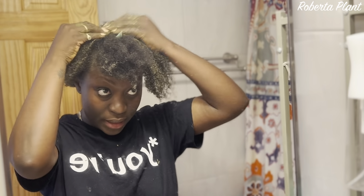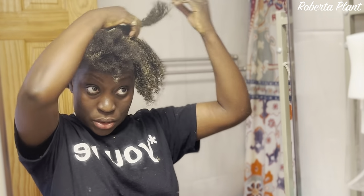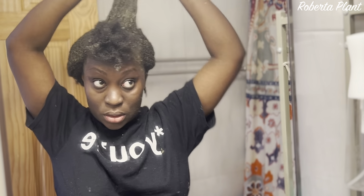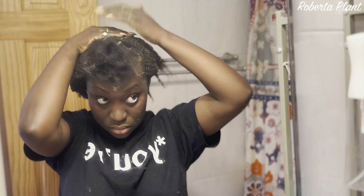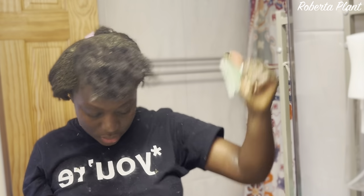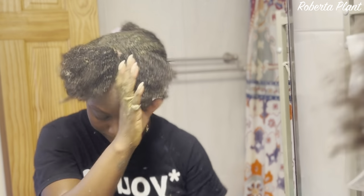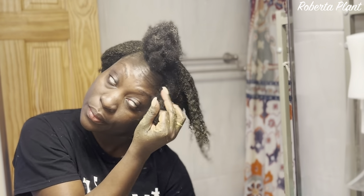I have a lot of white and light color sheets too, so that's another downside about using natural oils and stuff like this in your hair. It stains your sheets a lot. But ain't nothing bleach can do. I just haven't gotten to it. I'm trying not to bleach my stuff like that because I need it to last long. They're expensive.